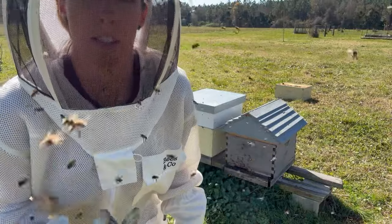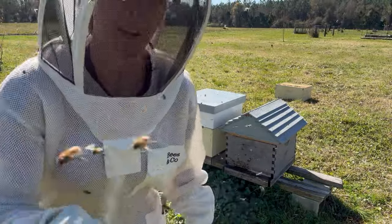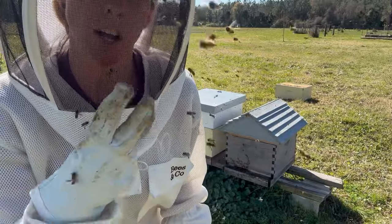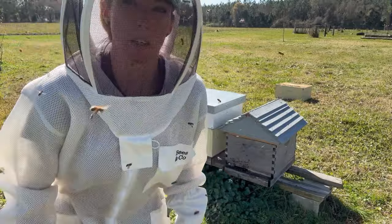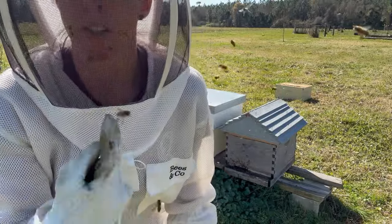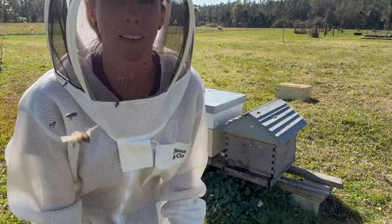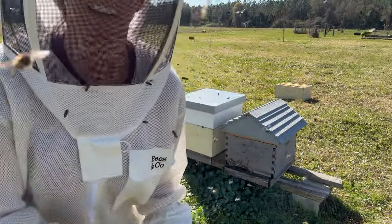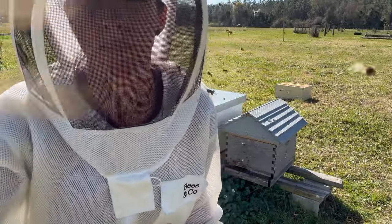Second time, caught me in the chin. I have worn this bee suit for 3 years. Been doing bees 3 years. First time I got stung in the face ever was 2 weeks ago. Second time, same thing, in the chin. What's happening? Oh my word. But y'all, it's done. And now I'm gonna try to get away from all these bees.